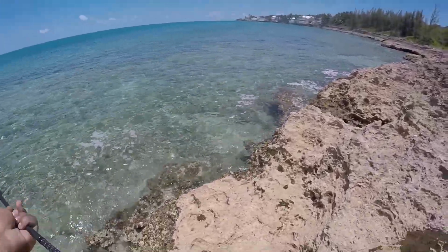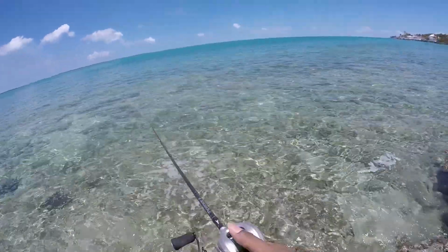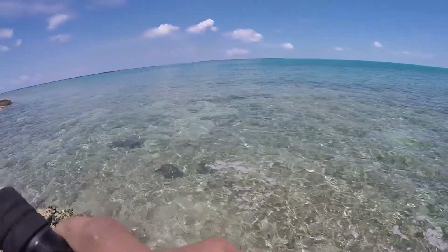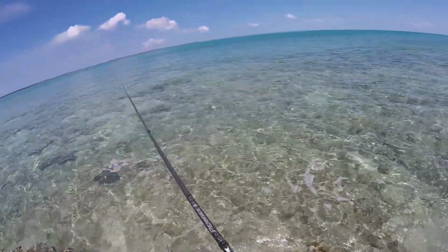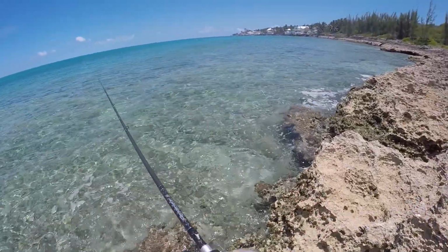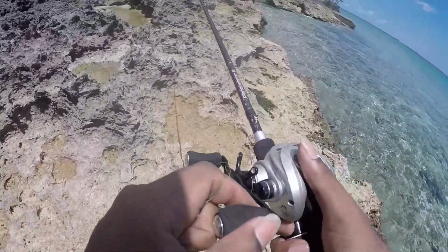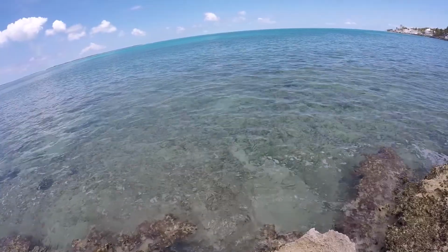Shit. God damn it. Just like that, there goes the lure. I went back to the truck and put the smaller lure on. So that's what you see me casting here.